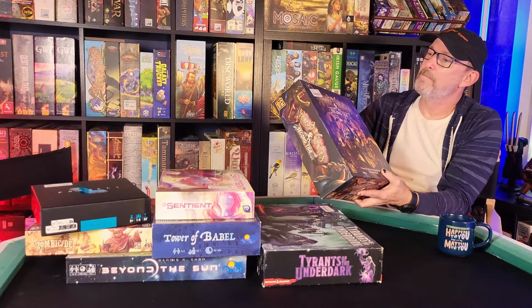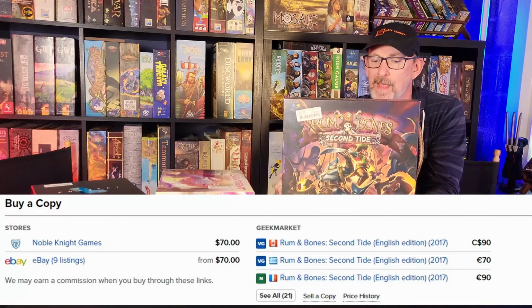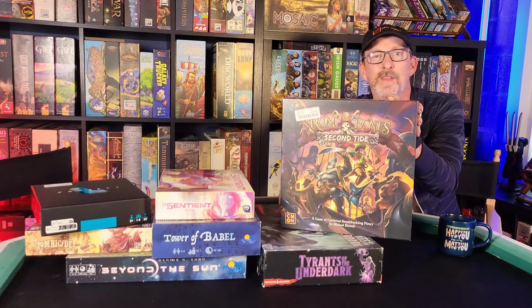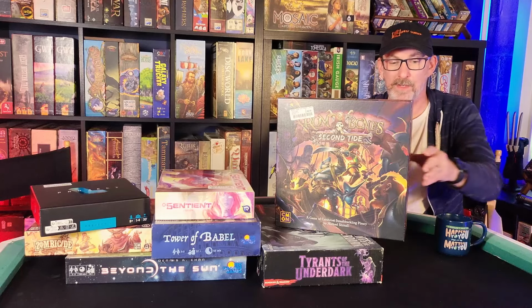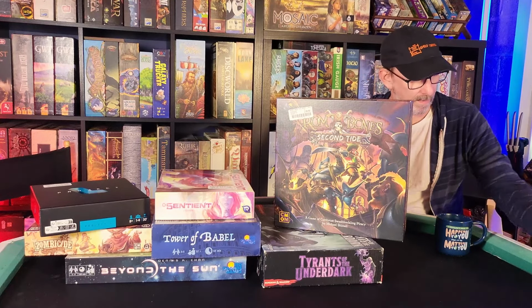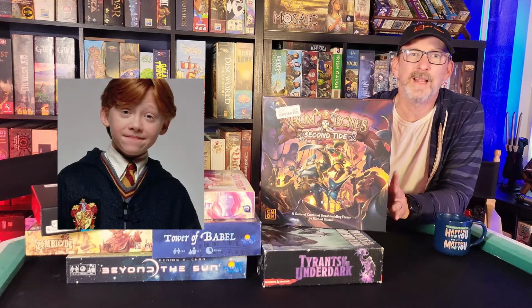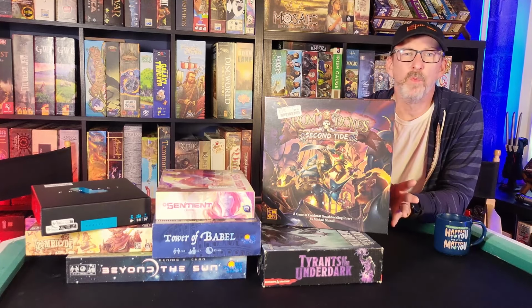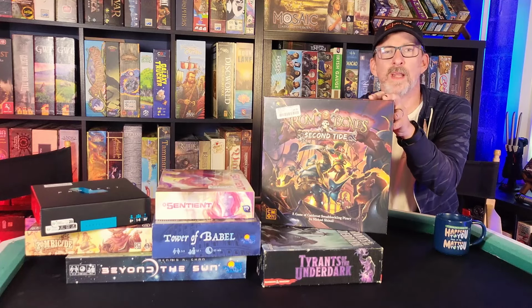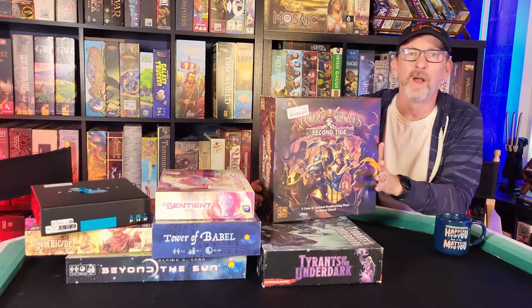I found Ramen Bones Second Tide for $29.95, and when I got this home and opened it up, it hadn't been punched out. The cellophane was around the cards and all of that, and so this is one that I've always been looking for. Got him. This is one that I've been looking for ever since Alex Radcliffe mentioned that he really liked Ramen Bones. And a few weeks prior, I'd gone to the store and seen that they had Ramen Bones, the first edition, for about the same price, I think, probably $30-some.